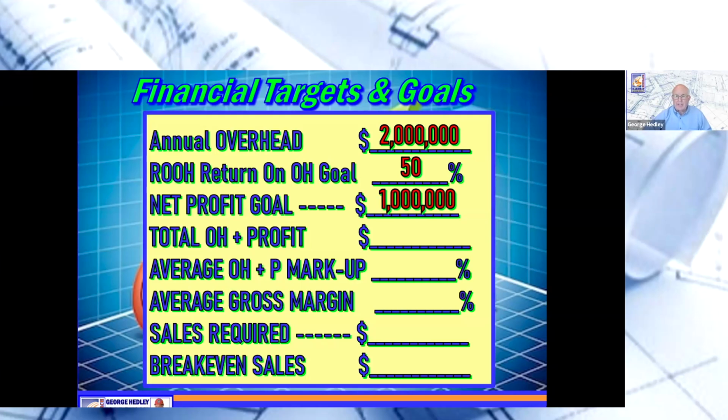At the end of the year, I want to have a taxable income of $1 million after overhead, after my salary, after all the expenses for the company, after all the job costs, after all the subcontractor, material, labor, equipment, et cetera. I want to have a net profit goal of 1 million. So that adds up to a $3 million total overhead and profit, gross profit goal of 3 million.